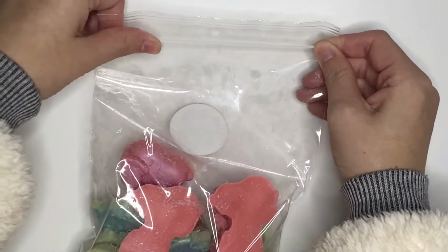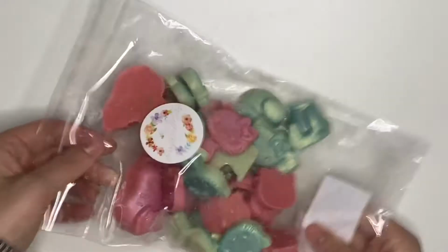Let me pull one of these. It's like a little girl Snoopy. She has a bow. It smells so good. You really get that butter pecan shortbread. It is phenomenal, and I'm so excited to melt that. I've had nothing but amazing performance from Sassy Wax Melts, and her prices are so good.